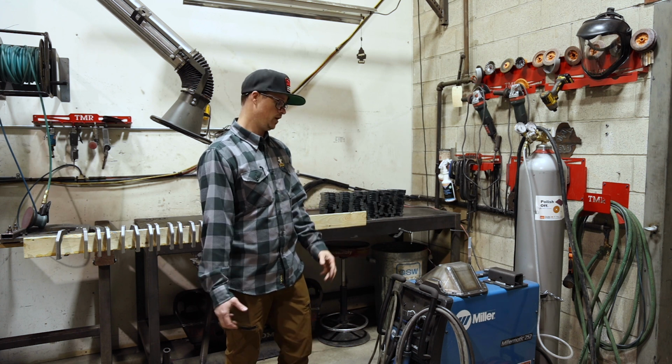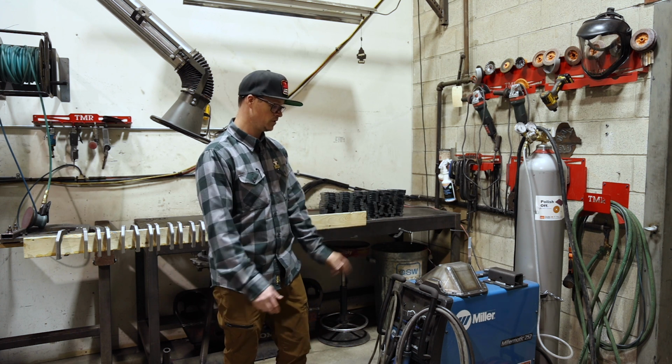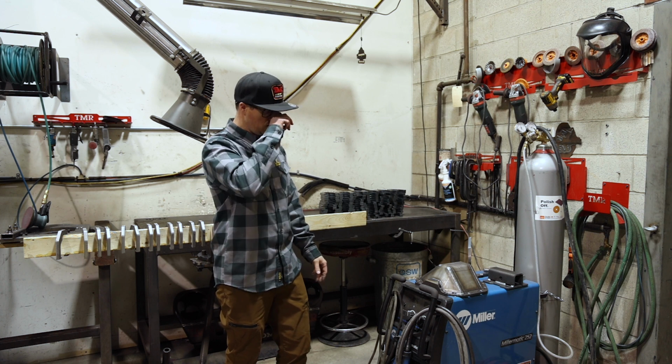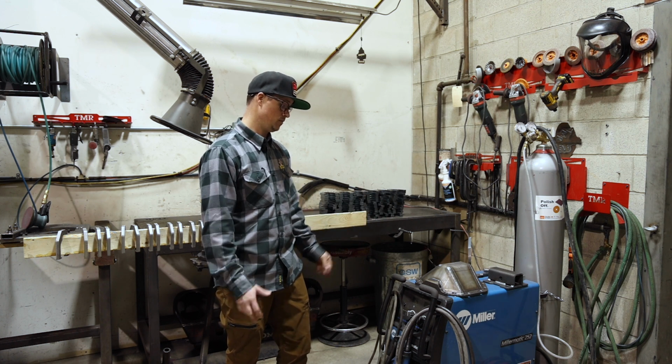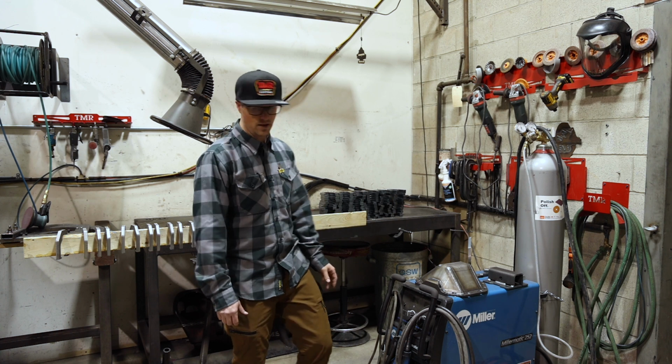Something else to check out over here is we only use Miller welders. Here's one of our 252s. It's like all our other machines, been super reliable. It's a brand I've always used and had good luck with, so I'd highly recommend them.